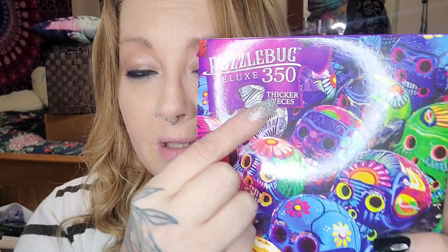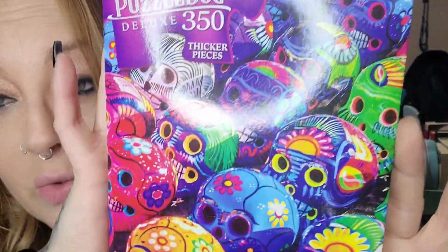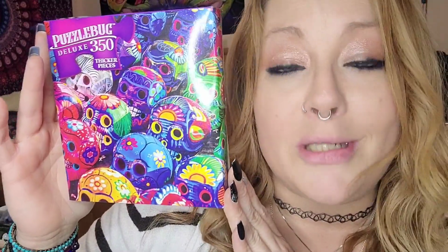thicker puzzle pieces. So again, I fell in love with the fact that these were little skull heads, first off. But look at those colors. These are so fun for kids, adults, whatever. Sit around and put a puzzle together. You won't be disappointed.